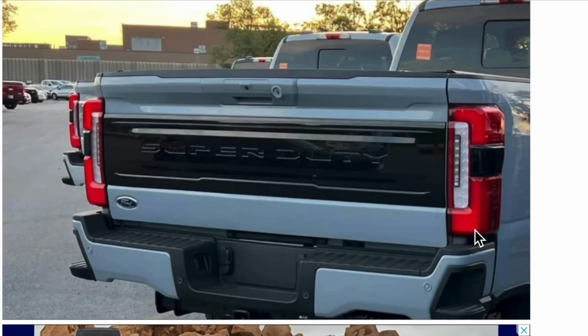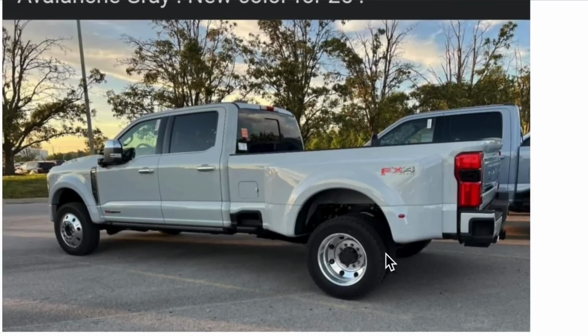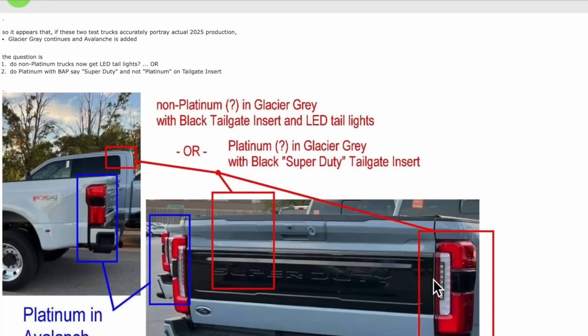Now, the next picture was the dually in the avalanche color, and this has the polished wheels. I don't see that this truck has any blackout on it, but I'm pretty sure that tailgate's going to say Super Duty as well. And then there's a few other things I'll just show you here, but this is good news, guys.